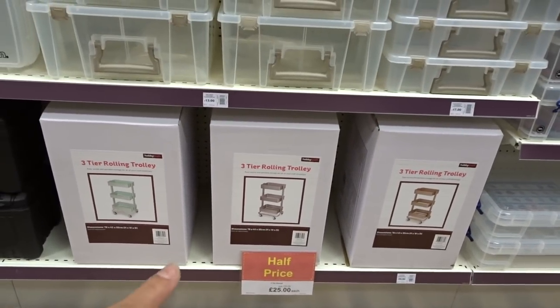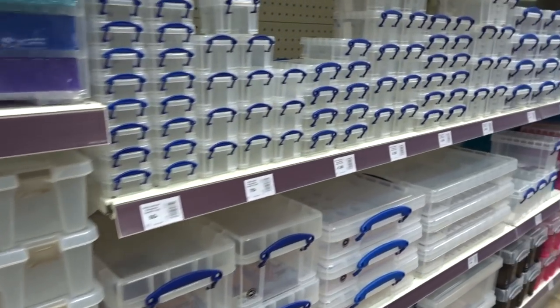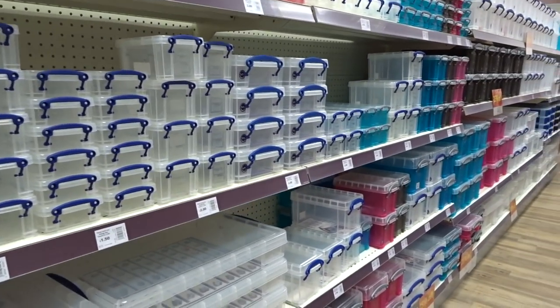There's the rolling trolleys everyone's been going on about lately. Half price at £25. My favourite section, the really useful box section.